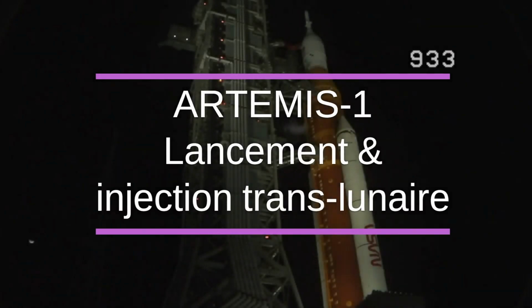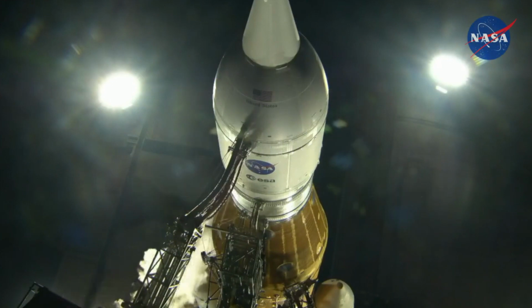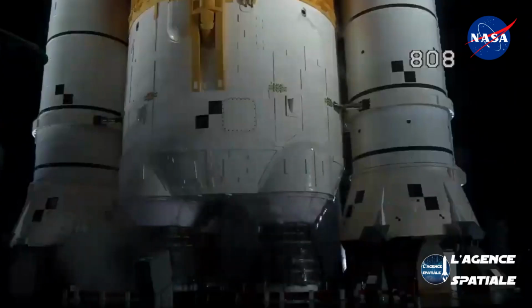GLS is go for prep sequence 4. And in just a few seconds, GLS will close the core stage LOX vent, liquid oxygen. The white vapor cloud caused from the super cold gaseous oxygen condensing the water in the atmosphere will disappear. You see it coming out there now. And there it goes, it's closed. LOX vent closed, pressure rising in the core stage LOX tank to flight levels.